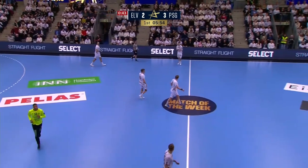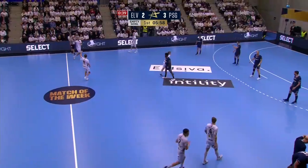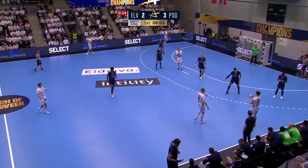And Elverum get away with that one. So the penalty saved and an attacker foul. So Elverum will not be punished at all for that two-minute suspension. Or Eric Johansson.